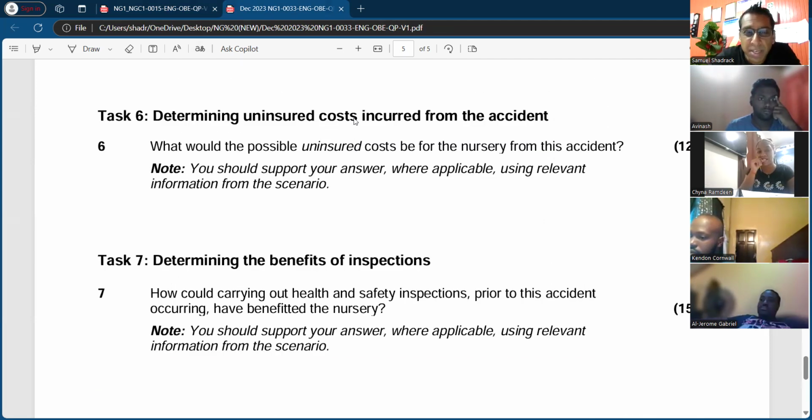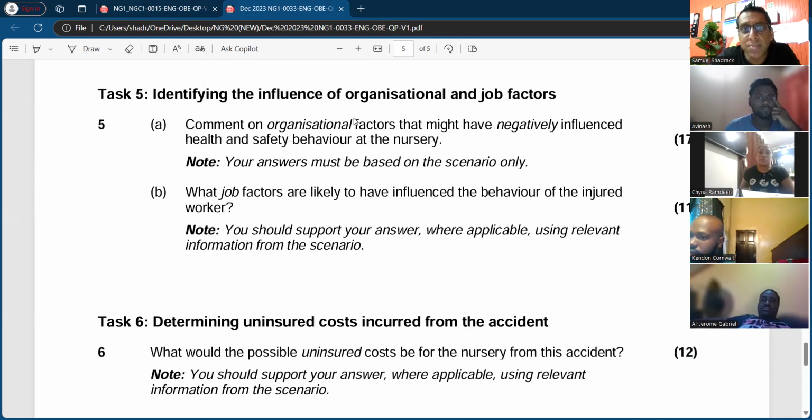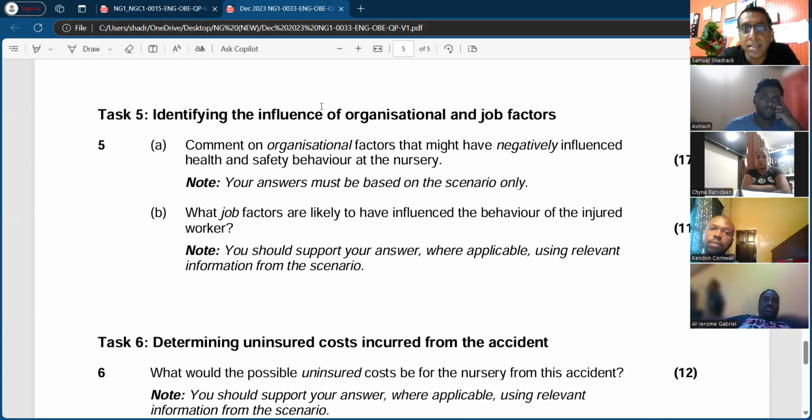If you look through, you see something on managers or employees. Look at this one here. You see it's a heading, organization and job factors, right? Comment on organizational factors that might have negatively influenced health and safety behavior in the nursery. I'll give you this one for homework this week, right? Let me just make a note of the year, because by 4 o'clock this evening I would forget which paper I was talking about. So 2023. So 17 marks.